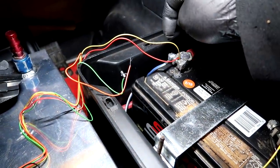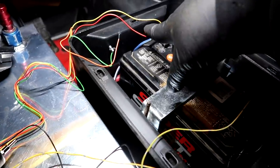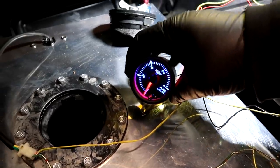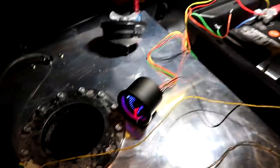So this one right here pretty much goes either to the fuse box or somewhere on the ignition system where when you turn the key on, this guy would come on right away. The constant red is memory, which is when you set your color on your gauge and you turn the car off and you turn it back on, it remembers which color you left it on instead of having to reset it every single time.